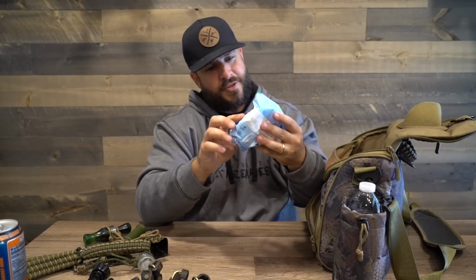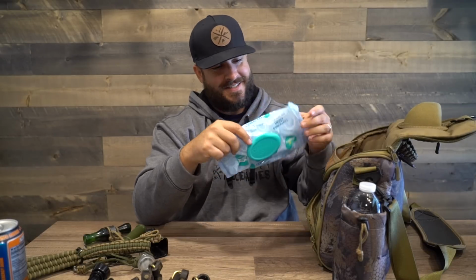Baby wipes. You know it, nothing's changed. Still gotta go to the bathroom, still gotta use the restroom. So baby wipes are a must have. If I had to pick, my preference is Costco's baby wipes. They're bigger, they're wider, they're thicker. You know what I'm saying? You don't have any accidents.